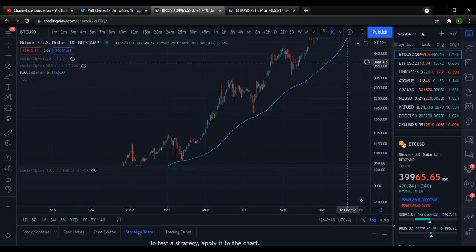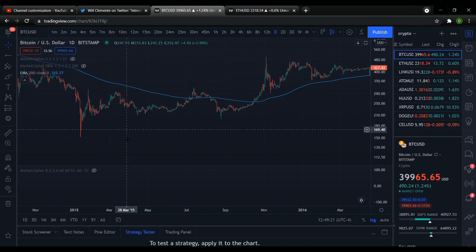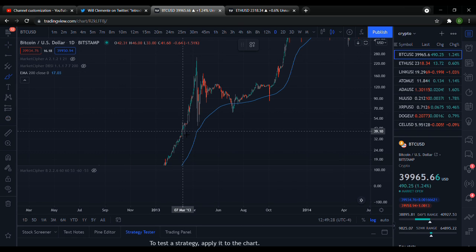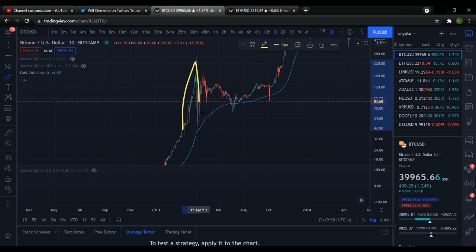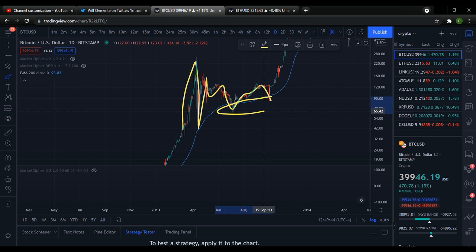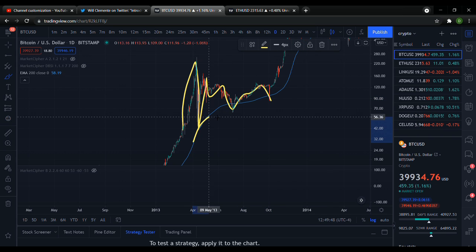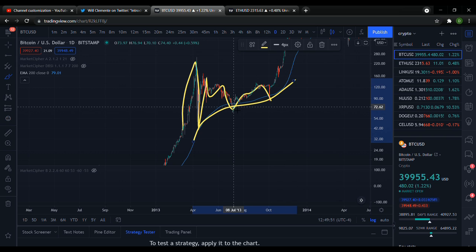Even back in 2013, when we had the double top, we had our first blow off top here, then an immediate correction. Some would say it looks like a bear market. We get a bit of a dead cat bounce. Throughout that whole time, we still held this 200-day EMA as support, only dipping below it for a brief amount of time right here.